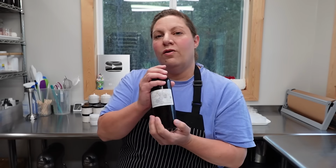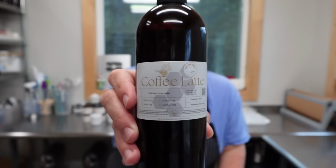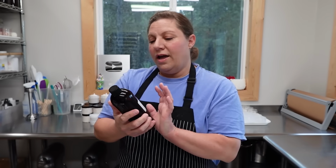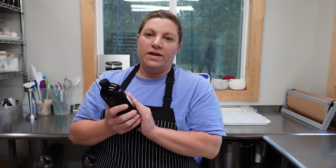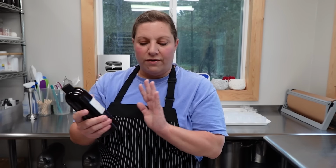So the first one is coffee latte. Now I know I love coffee latte. That's just some good stuff right there. I adore this fragrance. It is coffee, cream, and vanilla. It smells so good. It's strong on the coffee.